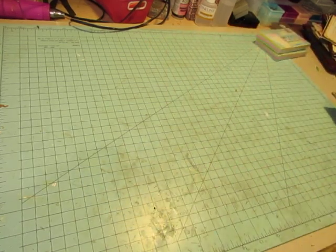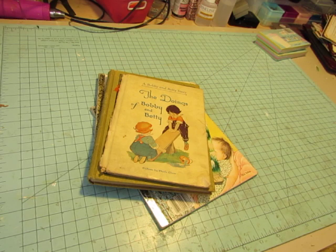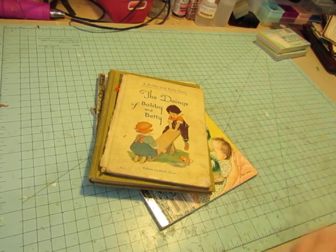So that's it. That is my haul for today. Books and linens and a few index cards. I hope you enjoyed seeing everything.